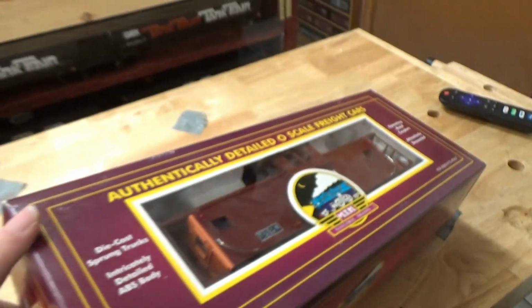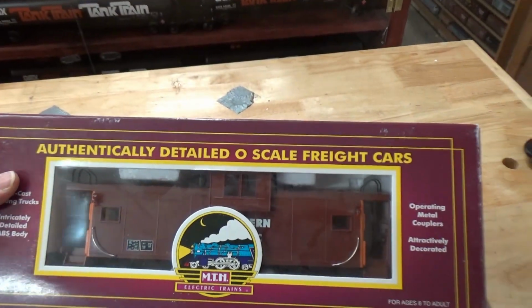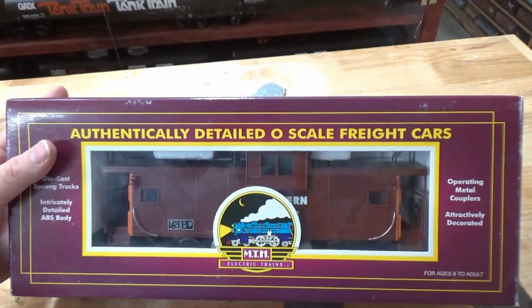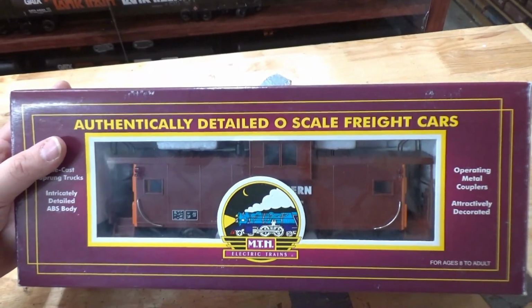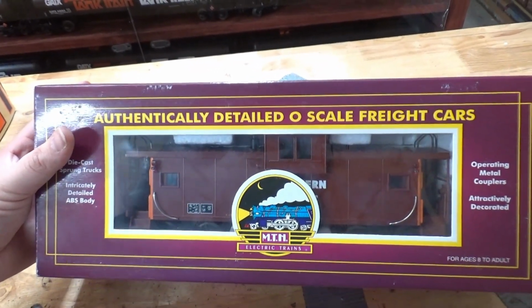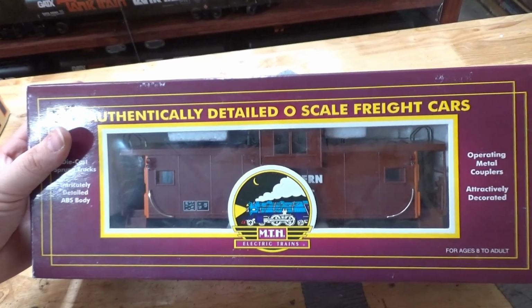So it is a 20-year-old caboose, but it should still have pretty good detail, because I imagine the molds that they were using in 99 are pretty similar, if not exactly the same, as the molds that they would have been using just a few years ago. So let's go ahead and open it up, see what the detail level is like, go from there.